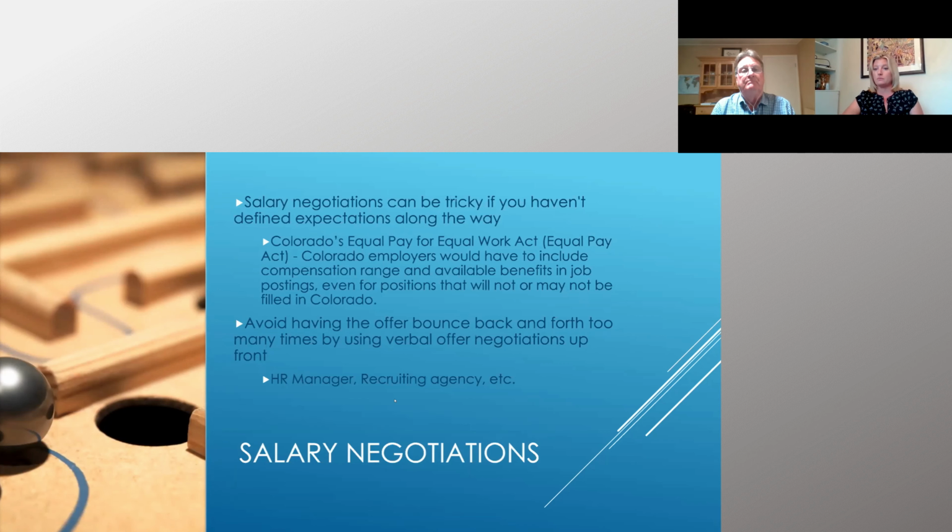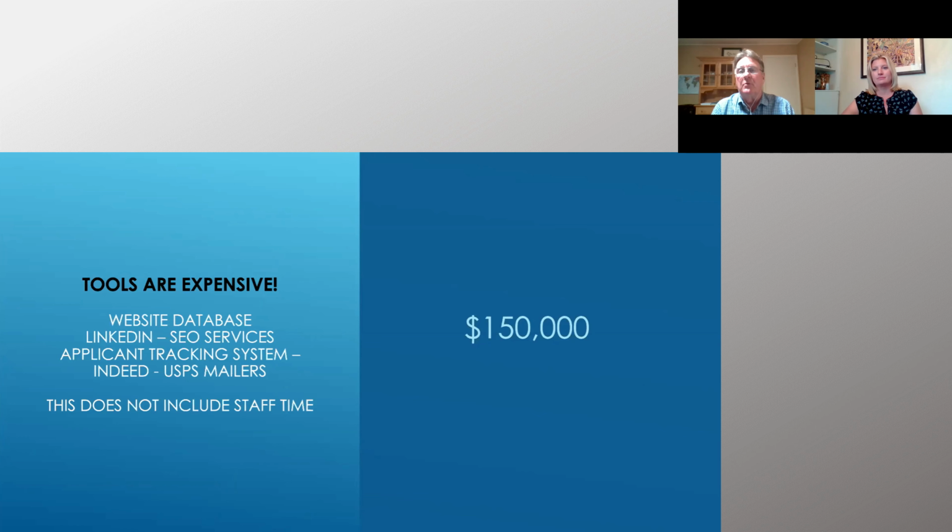These tools can be expensive. I looked at the numbers for 2019 for our small firm, and we spent $150,000 just on things related to technology: our website, LinkedIn, SEO services, applicant tracking, Indeed, and even mailing. If you are a field surveyor, you are more likely to get a letter from us than a phone call because you're not available for a phone call, and you don't spend a lot of time on the internet.